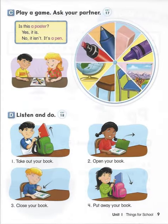Page 9. C. Play a game. Ask your partner. Is this a poster? Yes, it is. No, it isn't. It's a pen.